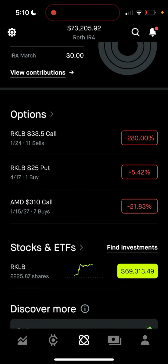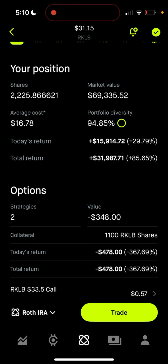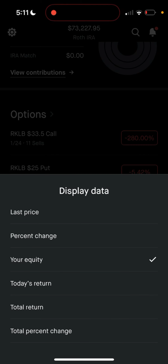I used to just close the contract at a loss when they went against me, when I still had so much time on my side. But those are the lessons that I learned over time for myself. And here are the AMD calls. They're down currently 21%. And we're up 85% on the shares. So Rocket Lab shares, our current cost in this portfolio is $16.78 a share. And we have 2,225 shares on this account, or about $69,000 in shares.